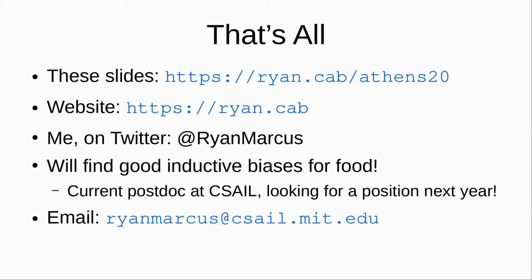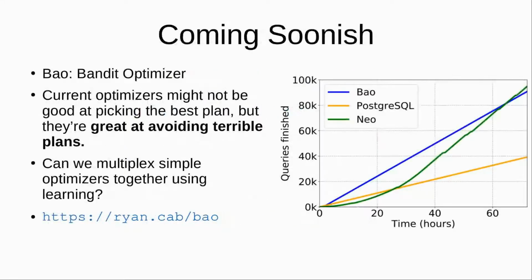But we're working with a few of the commercial vendors to try to integrate some of these approaches in a more limited way into modern databases. So BOW, our new work, is moving in that direction. The motivation for BOW is basically, how can we take Neo and make it practical for a database today? So yes, hopefully we will have a beta of that available for Postgres in open source soon. But in terms of commercial adoption, yeah, it's probably still a couple years out. Okay, thank you very much.